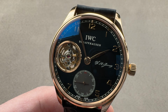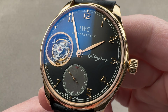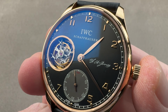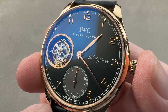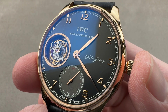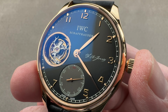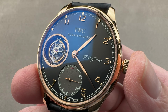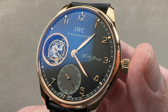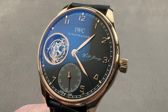Now, the original Portuguese, or Portugueser, was conceived in 1939 at the request of two gentlemen named Rodriguez and Teixeira. And they were the Portuguese market importers of IWC. They wanted a wristwatch that was as accurate as a pocket watch because the size of a movement was the primary determinant of its precision, or its potential for precision, back in 1939. IWC's solution was to build the world's first purpose-built, oversized wristwatch around an IWC pocket watch caliber, and the Portugueser was born. Now, it was a very rare watch, as only about 600 were made through 1993 when it returned as a regular offering in the catalog.